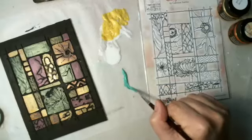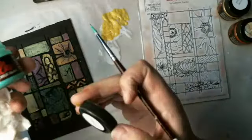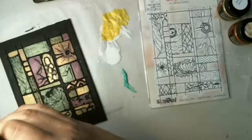I love, this is Celadon. I'm really liking the look of that too, so I'm going to use it.